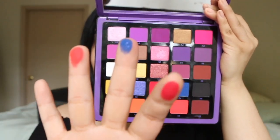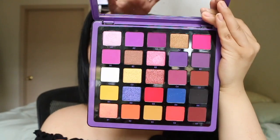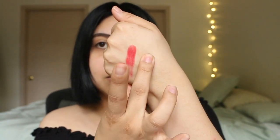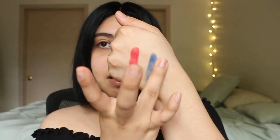Look at that red. So I did work with the purples the other day. I did a look on my little sister, but I haven't used this on myself, and I've been wanting to use it. This is the red, which, holy fuck, it looks amazing.